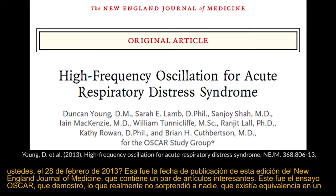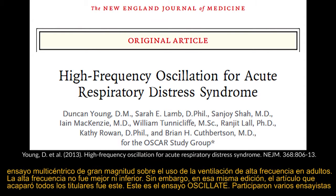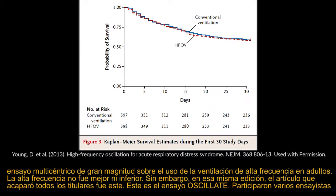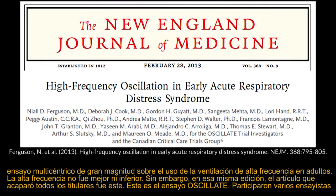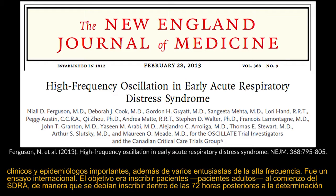This was the Oscar trial, which showed, to really no one's surprise, that in a large multi-center trial of the use of high-frequency ventilation in adults, there was equivalence. High frequency wasn't better, and it was not inferior. The article in that issue that got all the headlines was this one. This is the Oscillate trial. It included several important clinical trialists and epidemiologists, as well as several high-frequency enthusiasts.